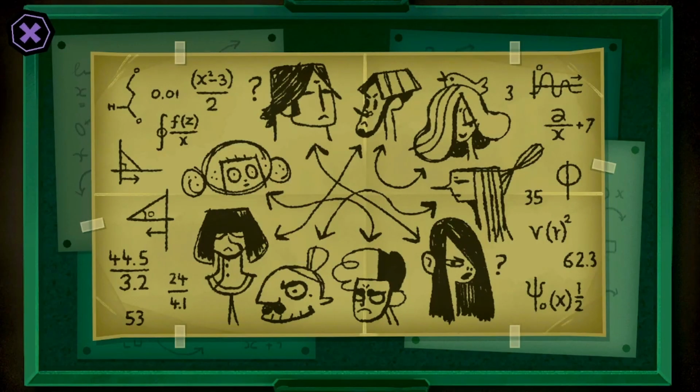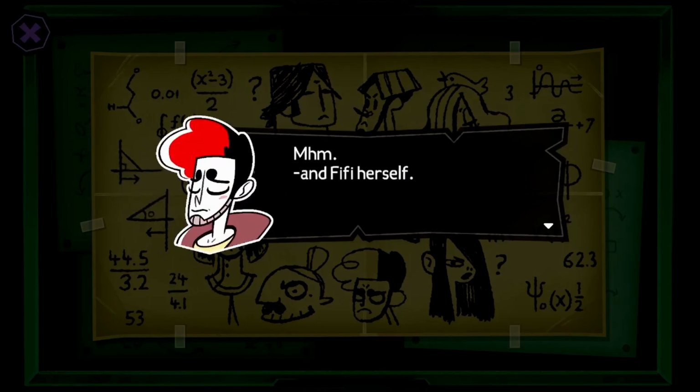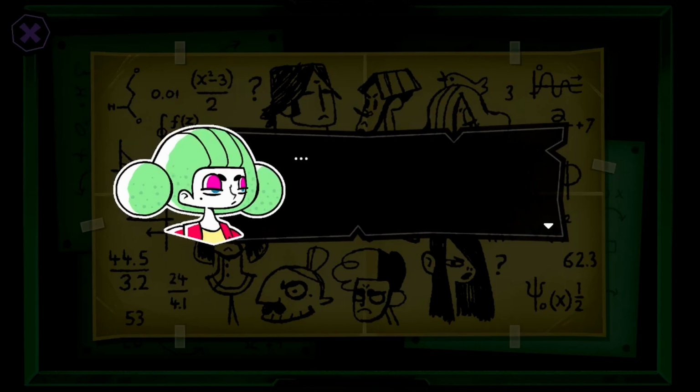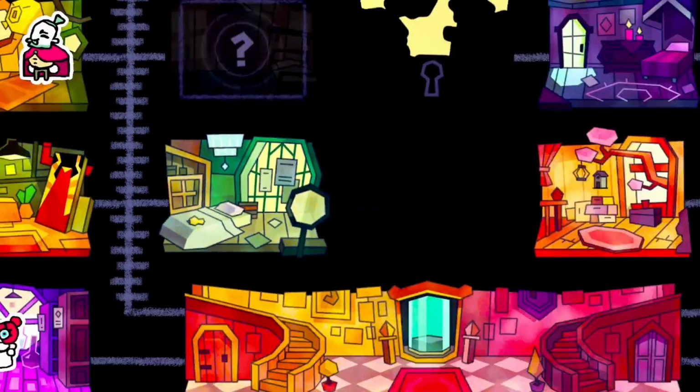So me and Penny, Felix and Flora. These two, those two. Did you notice who isn't on here? Freya? Mm-hmm. And Fifi herself. Interesting. Let's move on for now.